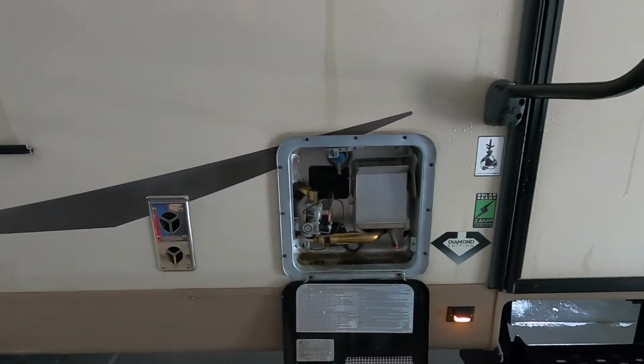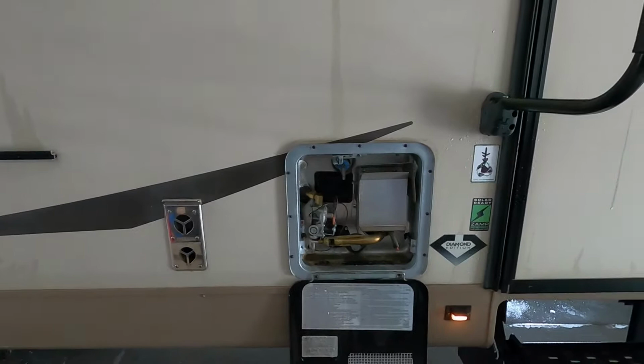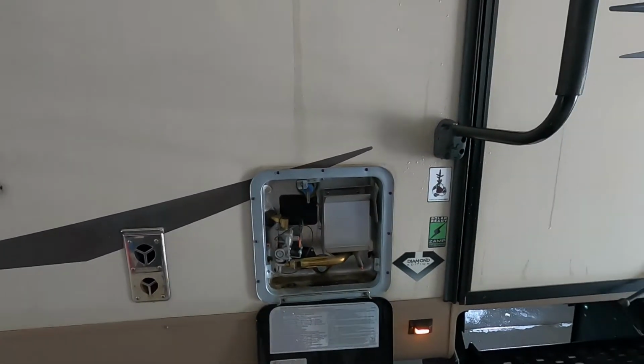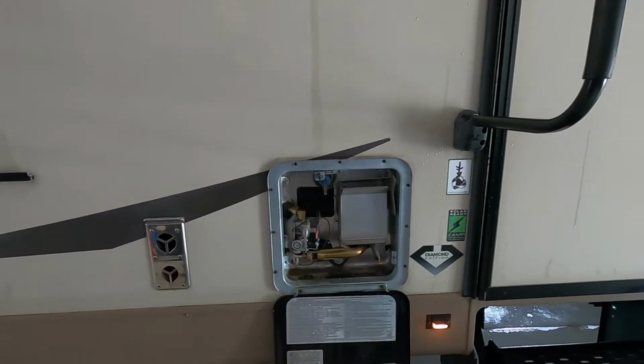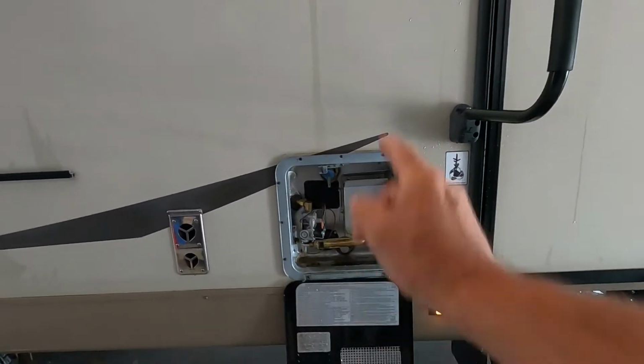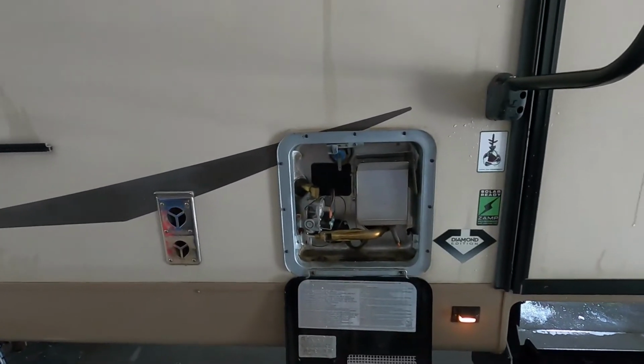Our unit's level, stable, got power. Go in there and open up your slides. I need you to get in there and open up your water taps. Get all your water lines opened up. Get a nice steady flow of water going through them, all the air out of the lines. Once all the air is out of the lines, you can shut them off and you'll know that your hot water heater's full, and you can turn that on from indoors.